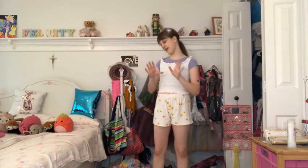Okay, for the final outfit in this video, I actually think this outfit is pretty cute, so it basically cancels out how ugly the last outfit was. For this outfit, I wanted to have the illusion of overalls, but since I don't own any overalls, I am just wearing this white ruffled tank top I own, as well as these white sunflower pajama shorts, and I'm wearing this pastel purple t-shirt under it. I'm also wearing a couple of hair clips, two purple flower hair clips on both sides.